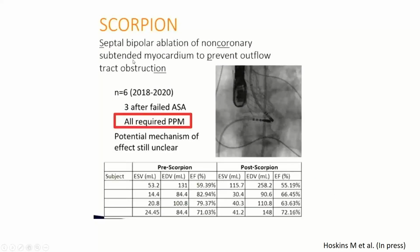The other option is the scorpion procedure. This is a procedure that I learned about at TVT just in the past few days. This has been done in one center that has been able to publish their experience of 6 patients between 2018 and 2020. And what they do is that they radiofrequency ablate the basal septum with 2 catheters. The problem is that all 6 patients required pacemaker implantation, and it only resulted in a modest improvement in their LVOT gradient and their septal wall thickness.